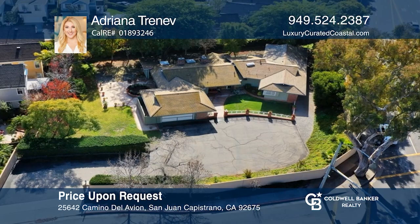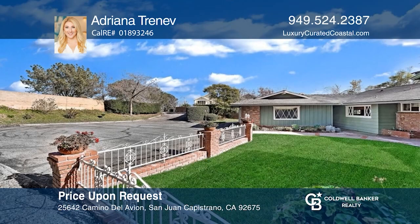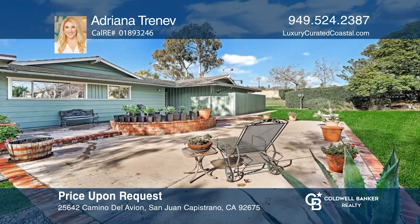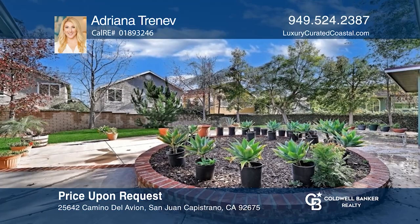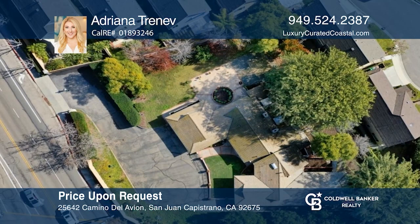Don't miss your chance to own a piece of San Juan Capistrano history. Situated on a large, approximately 26,500 square foot corner lot, this property is zoned high density, allowing up to 18 units per acre. A conceptual site plan has been developed and was preliminarily reviewed with the city. All development potential related intellectual property is included in the sale. Buyer to verify development opportunities. Check out this property for yourself by scheduling a tour with Adriana Trenev.